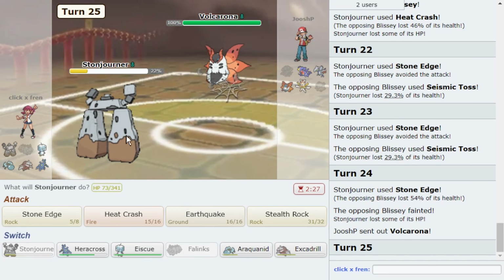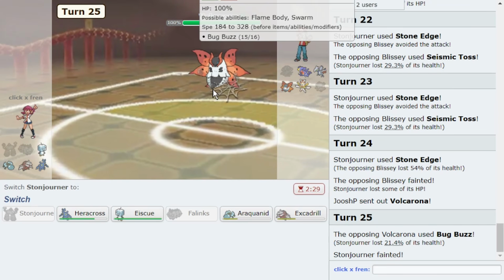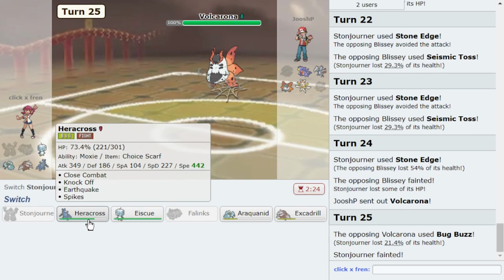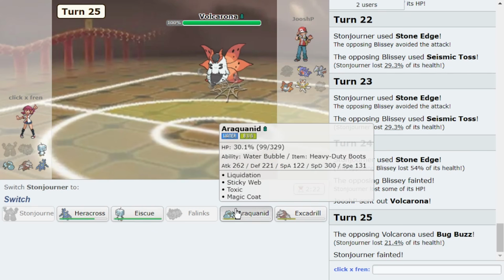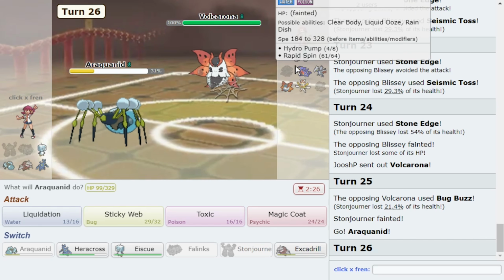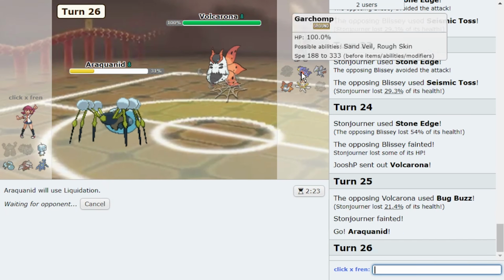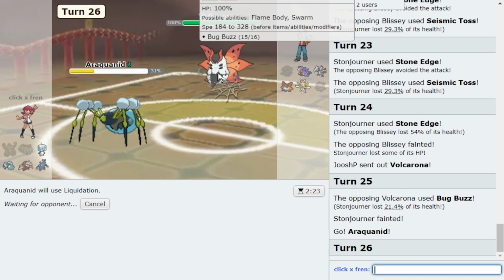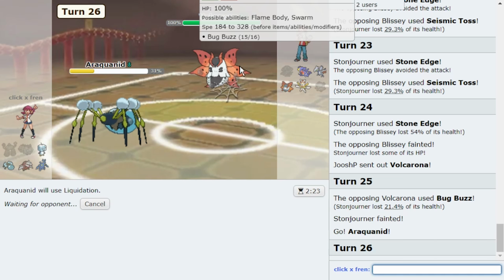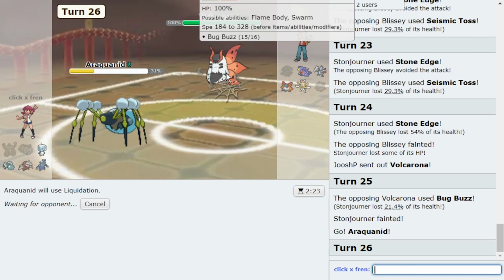Volk comes out to 6-0 me. And they're Bug Buzz Volk. That's awesome. That means they're going to kill Arachnid too. Of course they're Bug Buzz. Man, why'd they have to be the only Specs Tentacruel on the damn ladder? That is unfortunate. Please think I'm Assault Vest, even though I've clicked Sticky Web 100 times. This 100% does 31%, but I need to force him out. Or try to.